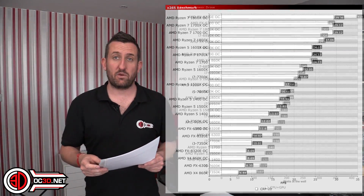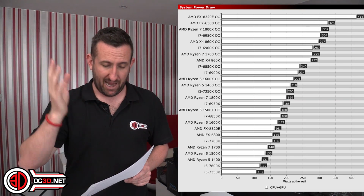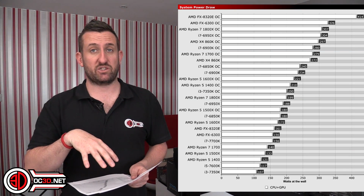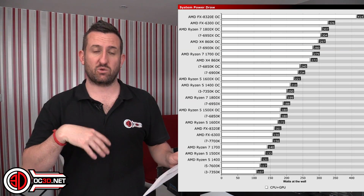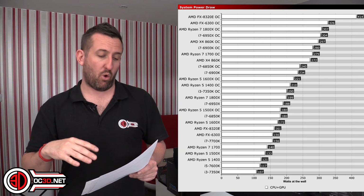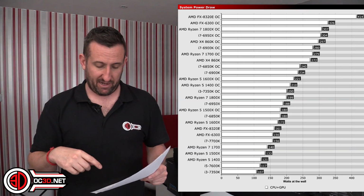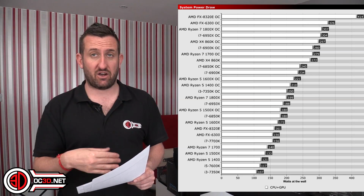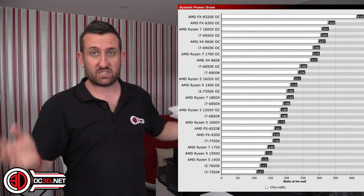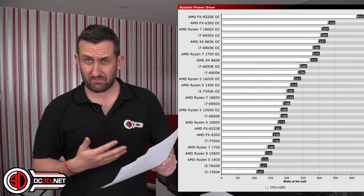So with the CPU power draw, essentially we just load the CPU up, absolutely max it out. We actually do this test at the same time we're doing our heat tests. So it's all CPU based, and this is the power that it was pulling from the wall. All of the CPUs in this graph have been tested in the exact same way, so they're all directly comparable. And like I said, this is the entire system, not just what the CPU is drawing, because the whole system is on at the same time. So it's a really good way to be able to see between the lot of them.